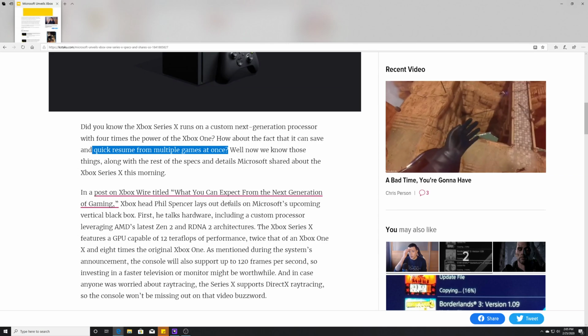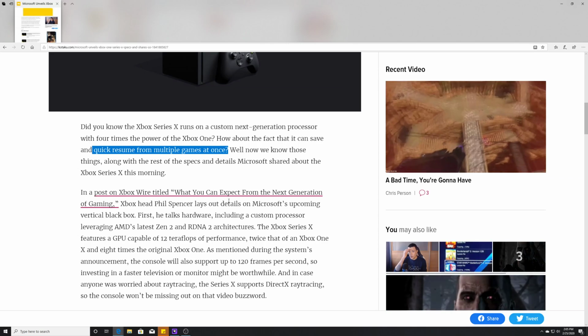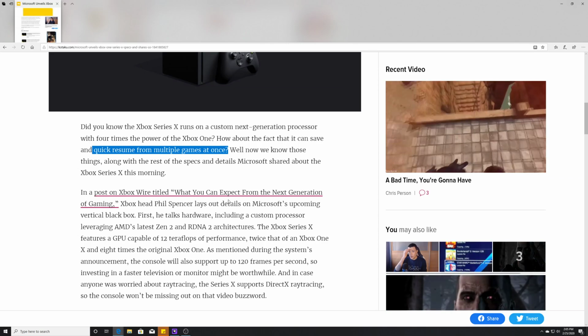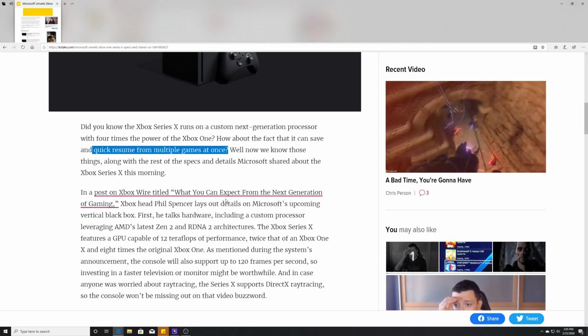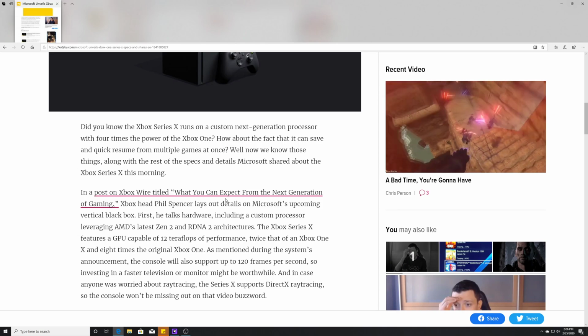I kind of hate the fact that you have to start all over when you pop a new game inside. From where the save game was left is where you would continue, wherever the checkpoint was. Oh, anyways, let us continue.